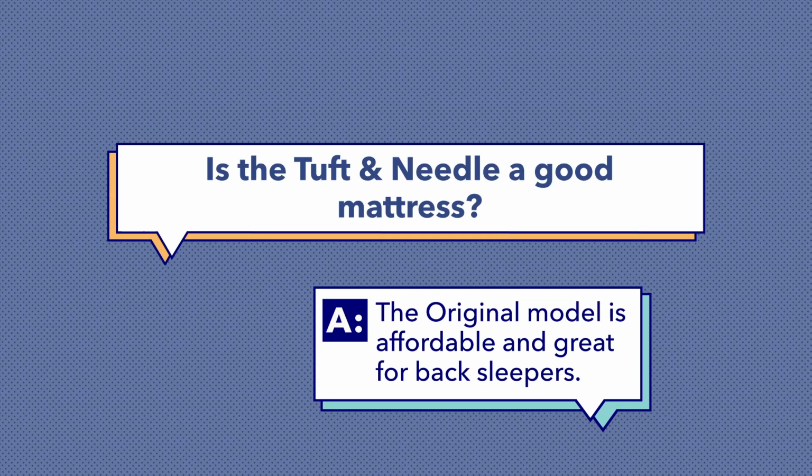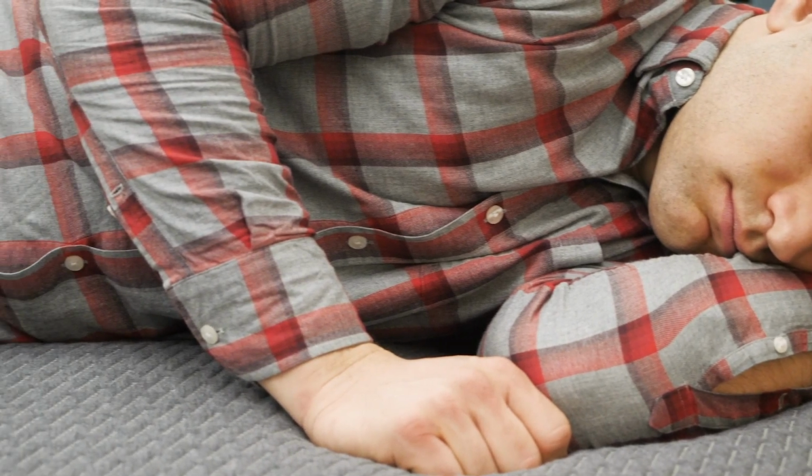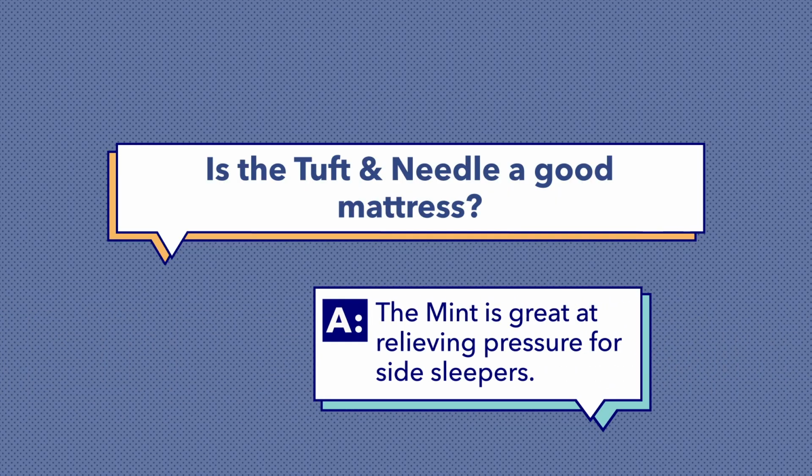Now, their second model, the Tuft and Needle Mint, is an all-foam bed as well, but it has a bit of a softer feel thanks to an extra layer of foam. I found that the Mint did a great job of relieving pressure at my shoulders and my hips, and think it's a great option for the side sleepers out there.